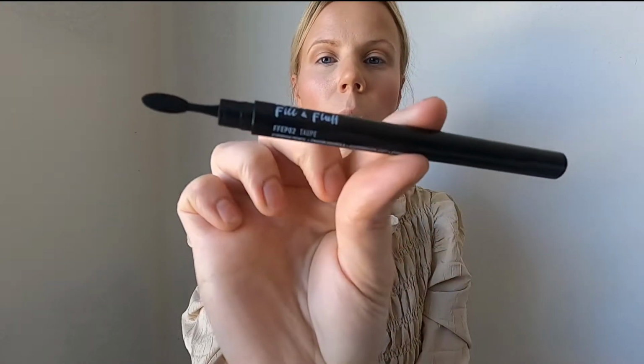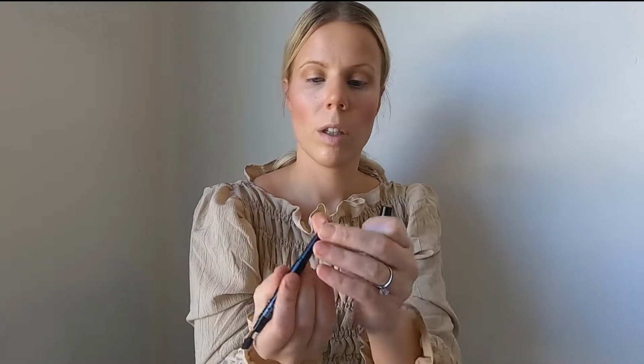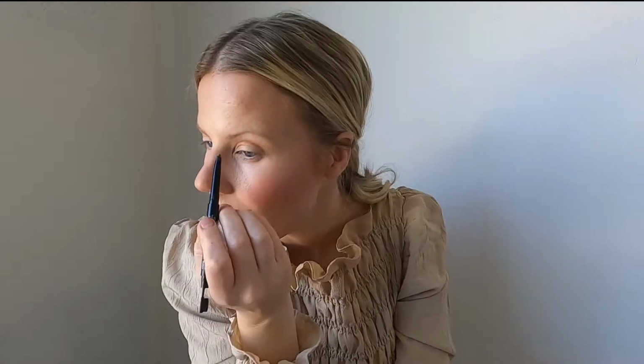This is a new product to me. I saw Risa does makeup. You should follow her. She does really beautiful makeup. This is Taupe by NYX, Fill and Fluff. It has kind of that triangle shape, but I really like this. So she recommended this. So I'll do my eyebrows.